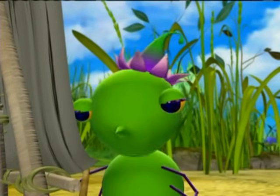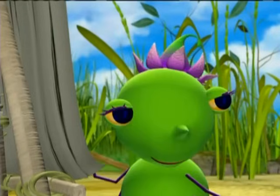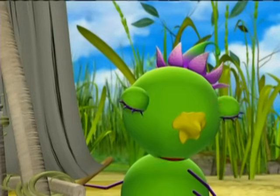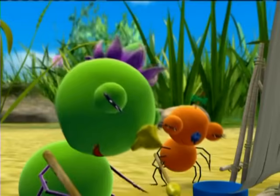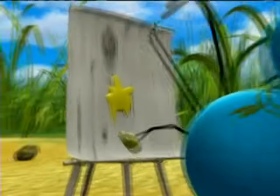I feel like painting my sister. Hey, Squirt! Why so blue, Snowdrop? Aw, Snowdrop! Let's try to keep our paint on our picture, shall we? That's it! I'm an artist!